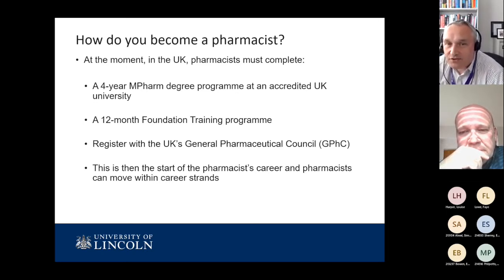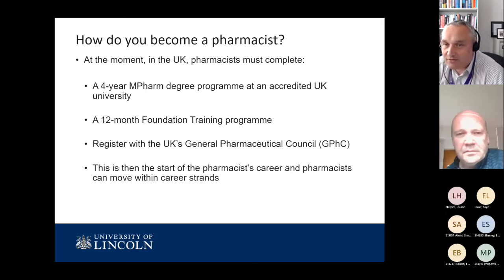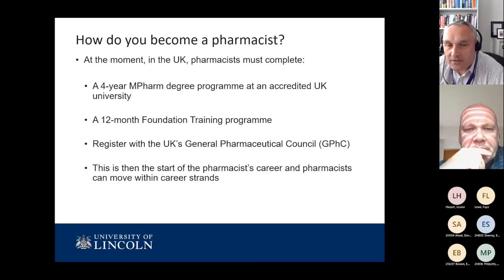Once you've completed your 4-year pharmacy degree, you then do what's called a 12-month foundation year, or foundation training program. And this is where the graduate pharmacist works in a hospital pharmacy, a community pharmacy, and there's various other options as well for a 12-month period.